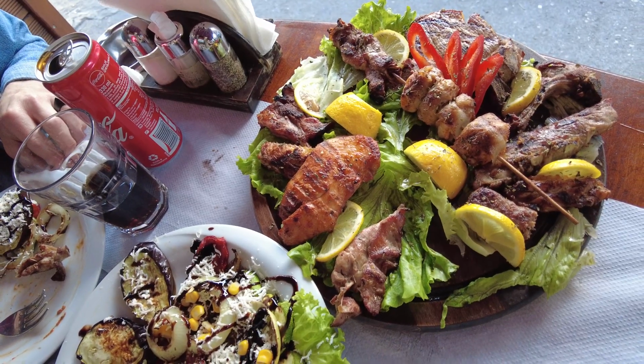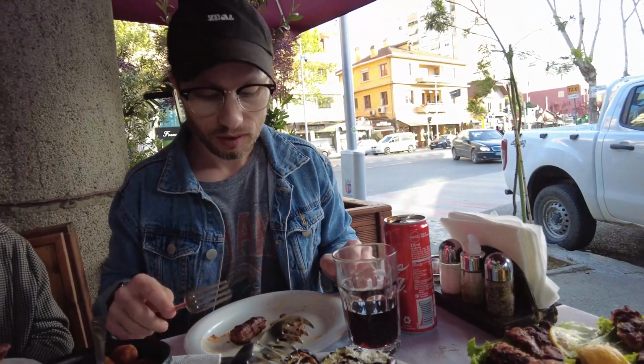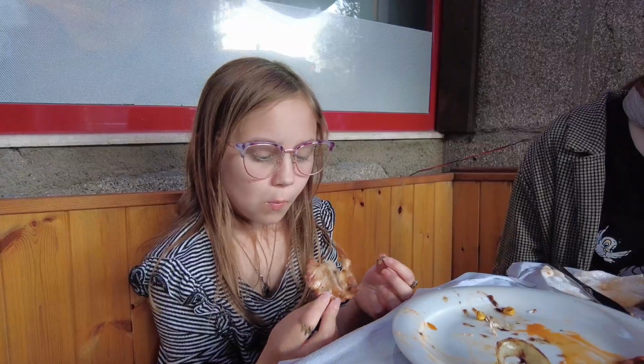There's several different types of meat on this platter, and this is the small one. Chicken, lamb, sausage, chicken wings. What are you gonna try? I'll try some of this sausage. I feel like ever since we've been to the Balkans, the meat has been next level. It's so well seasoned and so good. What is this? This came from the sky? Tastes like heaven. The seasoning's good though.